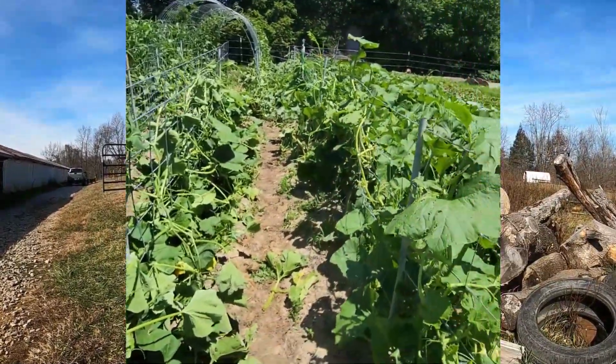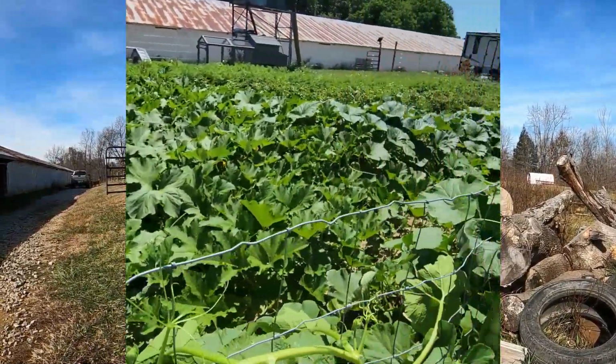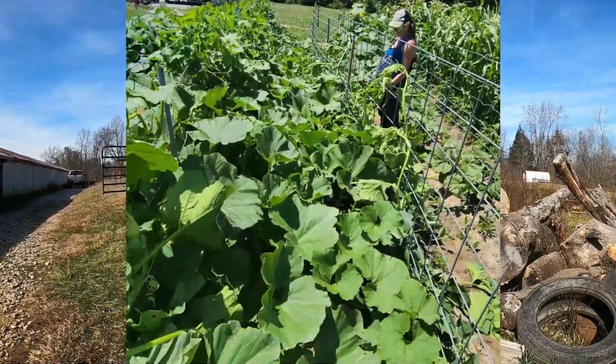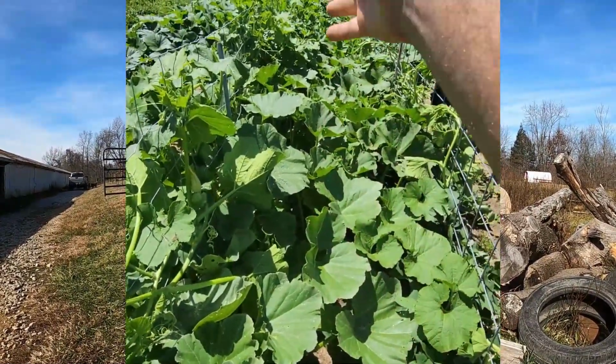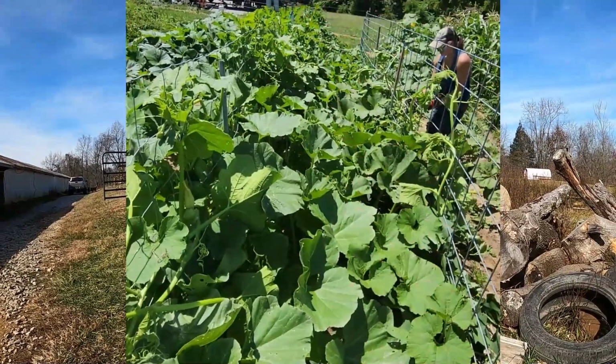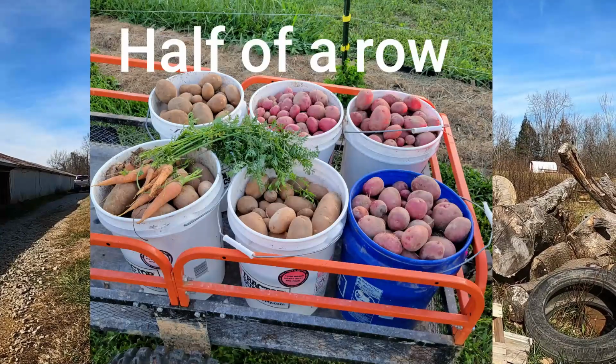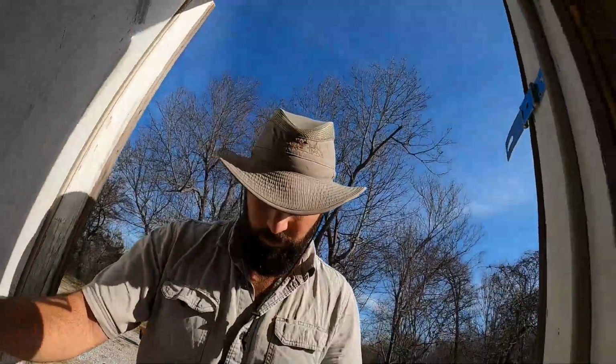In the garden, we grew squash, potatoes, green beans, carrots, tomatoes. We grew several different varieties of squash, but our biggest crop that we grow is potatoes. About four or five of our rows is nothing but potatoes, and we have got buckets and buckets of potatoes that hopefully will last us through the winter and also give us seed potatoes for the springtime.